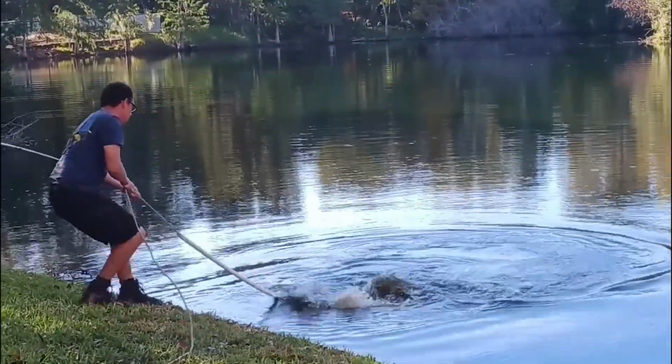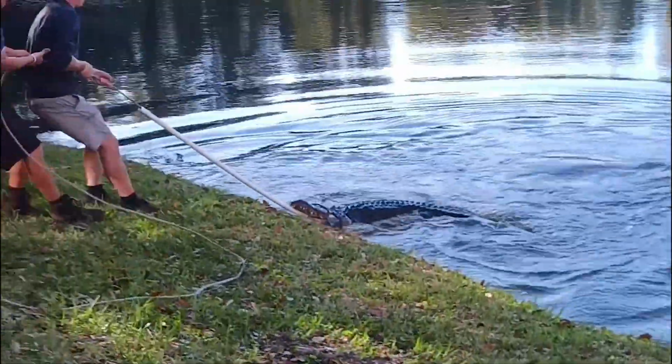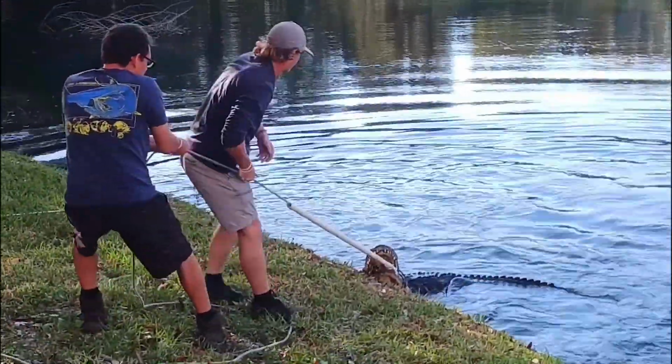Got him. Ooh, he's a lot bigger than we thought. Oh, he's biting the pole. Oh, but the hookup's not that good. It's around his eyes. This is not good. We might lose him. I'm going to have to get in.